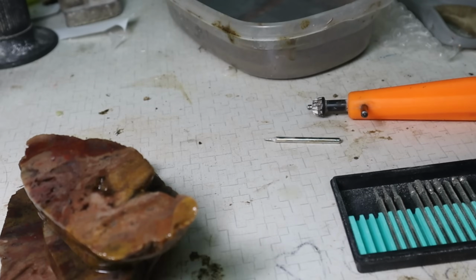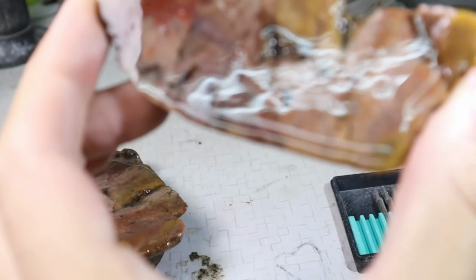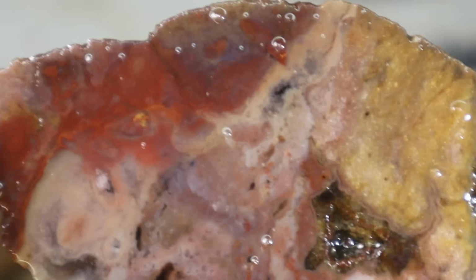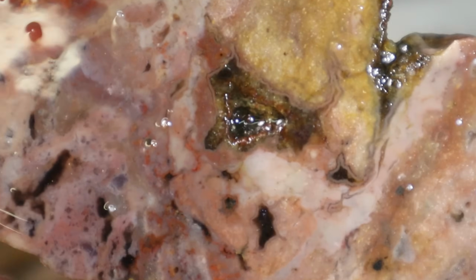Alright, that jasper is done. And it is beautiful. Look at that. I can get a little closer. Check that out. Fortification pockets. That's smoky quartz. Bright color up here. Yeah, I'm fairly satisfied with that.